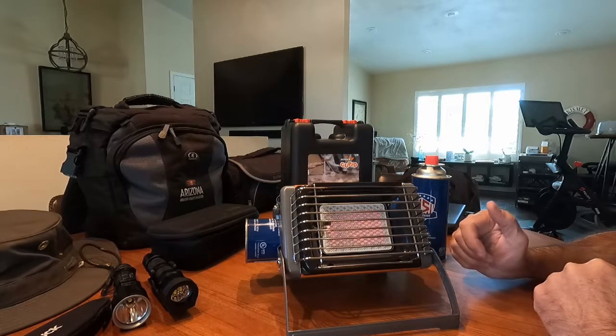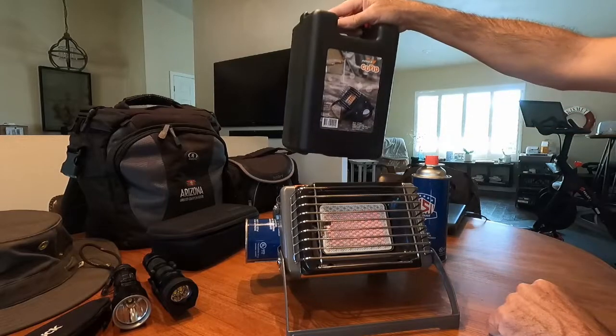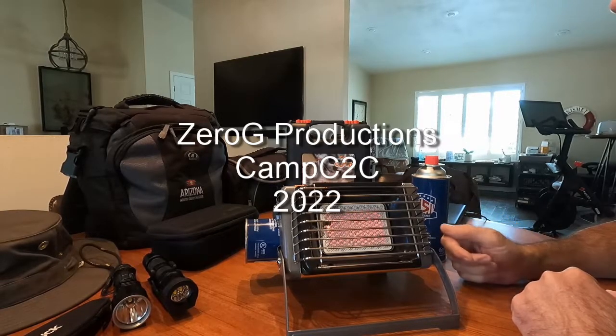So that's my opinion, my look at this Kovea Cupid small butane heater.